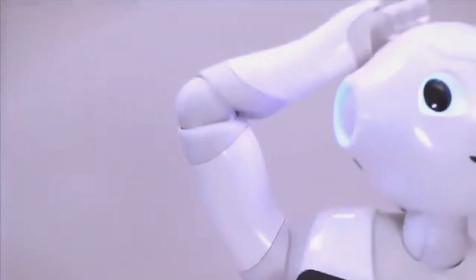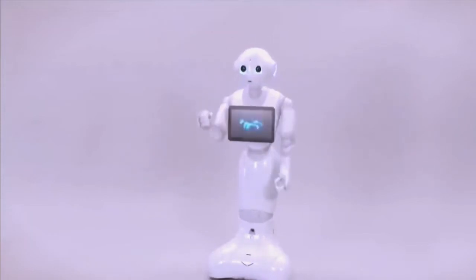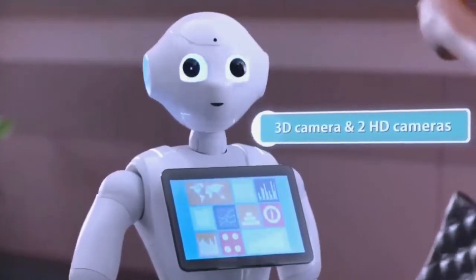Pepper. Pepper is the world's first social humanoid robot able to recognize faces and basic human emotions. Pepper was optimized for human interaction and is able to engage with people through conversation and his touchscreen.